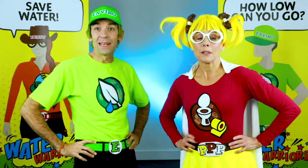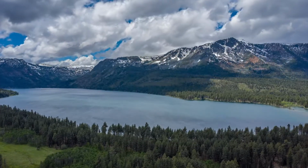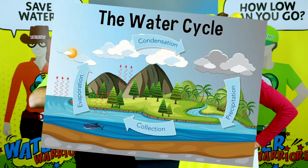Awesome. Now this rain, sleet, hail, or snow lands on the ground and runs over ground and underground and collects into lakes, to rivers and oceans. And we start the cycle all over again.